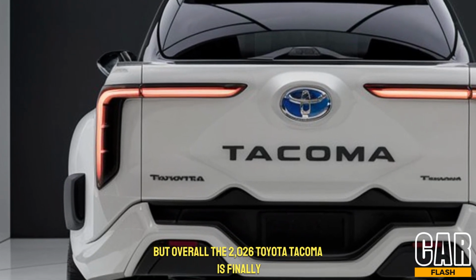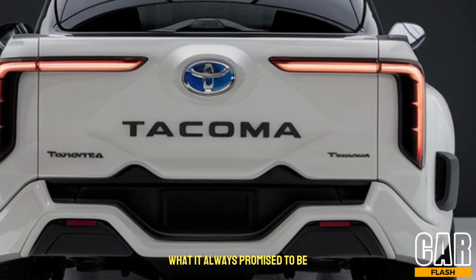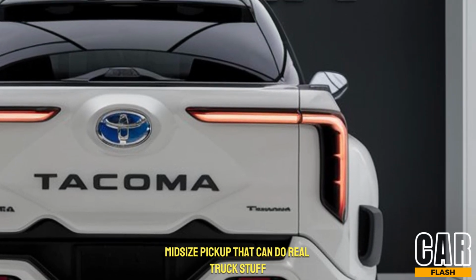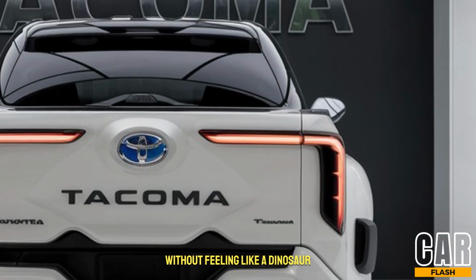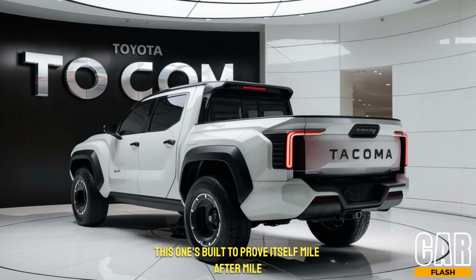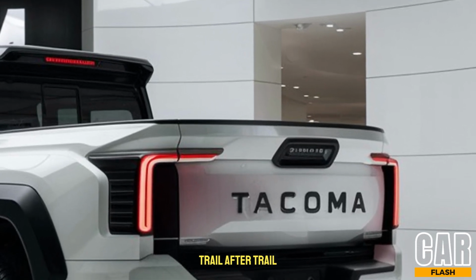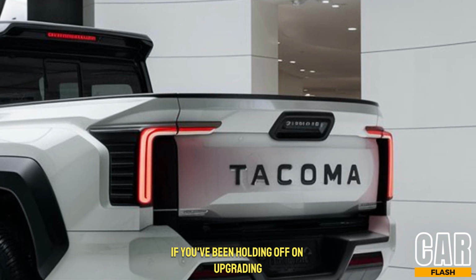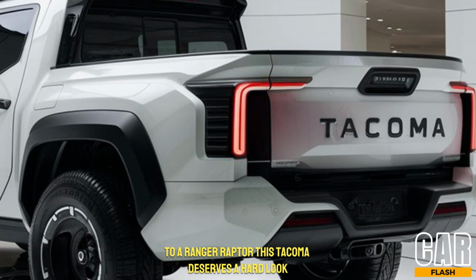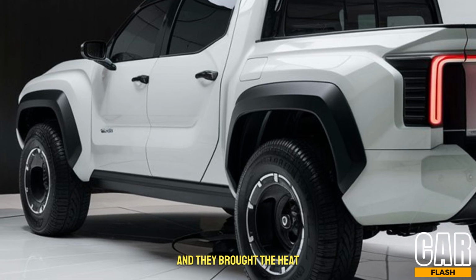But overall, the 2026 Toyota Tacoma is finally what it always promised to be: a modern, tough, and versatile midsize pickup that can do real truck stuff without feeling like a dinosaur. It's no longer relying on reputation alone. This one's built to prove itself, mile after mile, trail after trail. If you've been holding off on upgrading, or if you've been tempted by a Colorado ZR2 or Ranger Raptor, this Tacoma deserves a hard look. Toyota's clearly been listening, and they brought the heat.